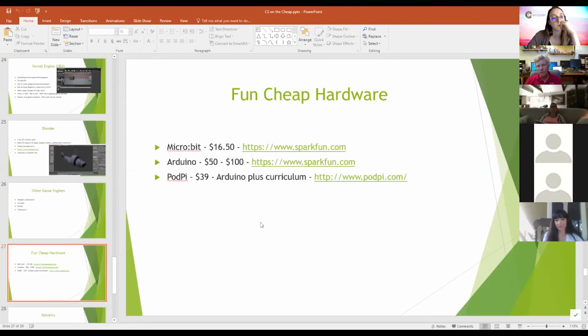Some prices on stuff. Microbit, which was this little gadget for about 16 bucks. I found them cheaper than that. An Arduino for my hardware class is another. This is a computer, and you can plug little lights over here, and you can make the lights flash and all sorts of stuff. A lot of robots you buy for schools for education purposes, this is what's inside of it, this little computer right here.